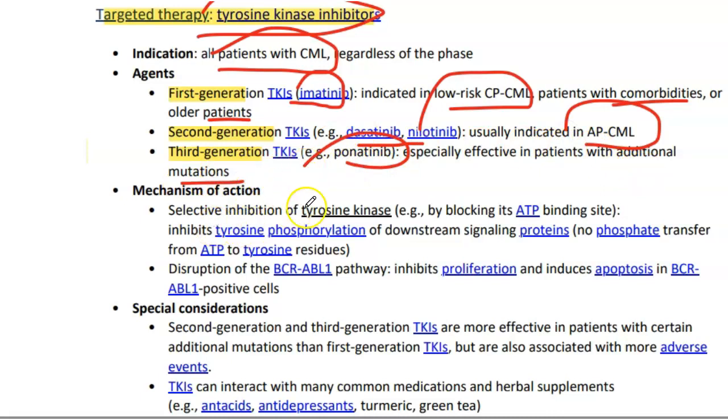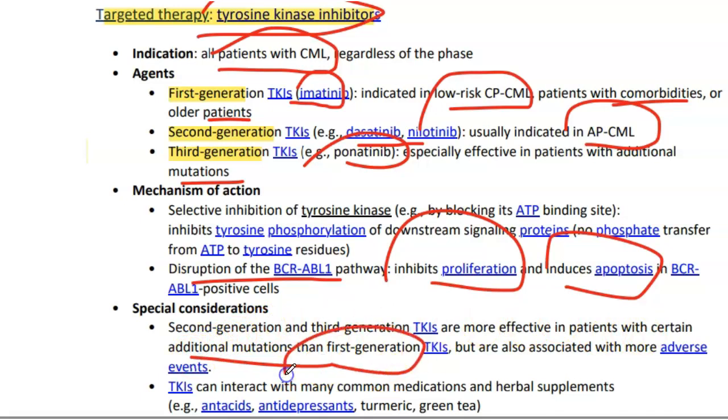Mechanism of action: selective inhibition of tyrosine kinase by blocking its ATP binding site, which inhibits tyrosine phosphorylation of downstream signaling proteins, so there is no transfer of phosphate from ATP to tyrosine residues. This results in disruption of the BCR-ABL pathway, inhibition of proliferation, and induction of apoptosis in BCR-ABL1 positive cells. Special considerations: second and third generation are more effective in patients with certain additional mutations than first generation, but are also associated with more adverse effects.